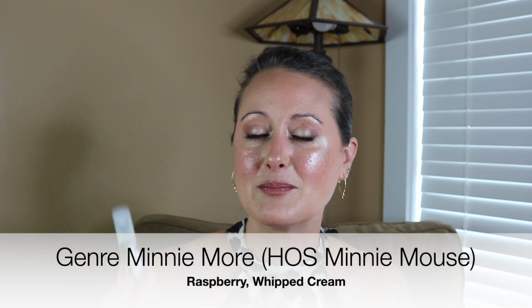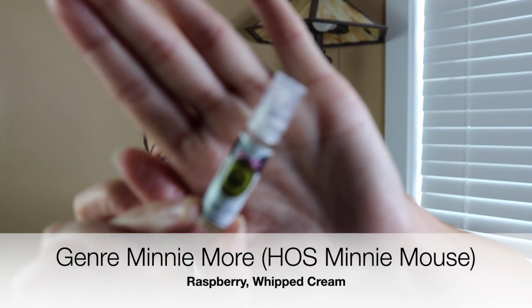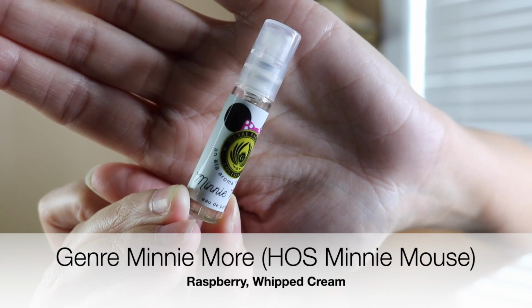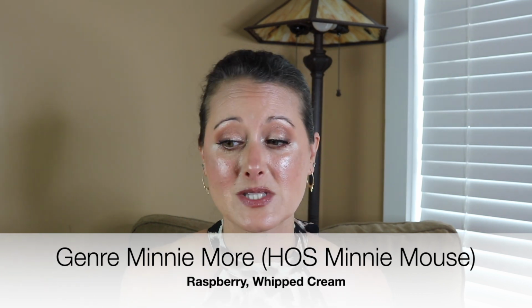Okay, and then Genre Parfums came out with their clone of House of Sillage Minnie Mouse, and it's called Minnie More. The packaging is really cute on this one with the little Minnie Mouse ears. It's super cute. Now I've only smelled a sample card of the House of Sillage one, so I've never smelled the actual liquid perfume, but this smells like the sample card.